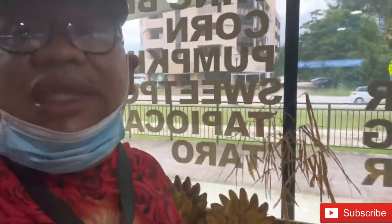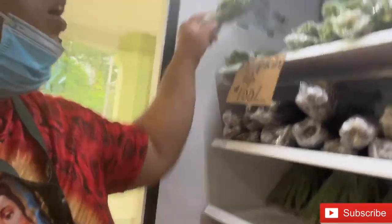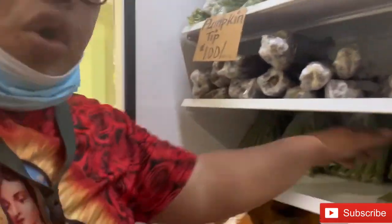And more bananas. Do you like bananas? But we got plenty of bananas. Pumpkin tips. I love pumpkin tips. You know the pumpkin tips? If you love pumpkin, then get this. Okra. They got okra.